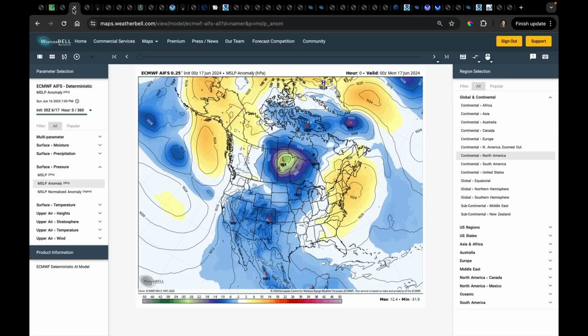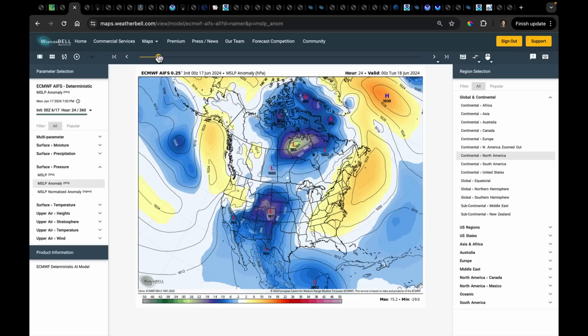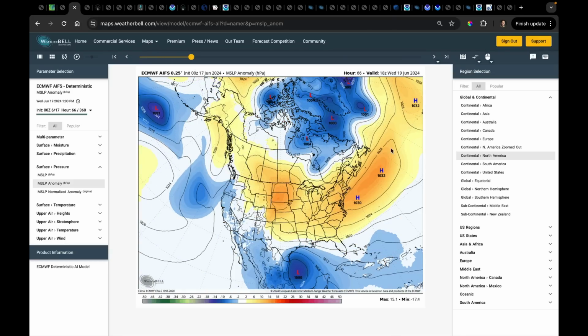All right, so here it is. This is the new artificial intelligence forecast system. We're looking at surface pressure anomalies. So these would be where there's higher than average pressure. This would be where there's lower than average pressure. And this is this morning right here. Okay, playing forward, this is the large extension of what we would call the Bermuda high working its way into the East Coast throughout the middle of this week.